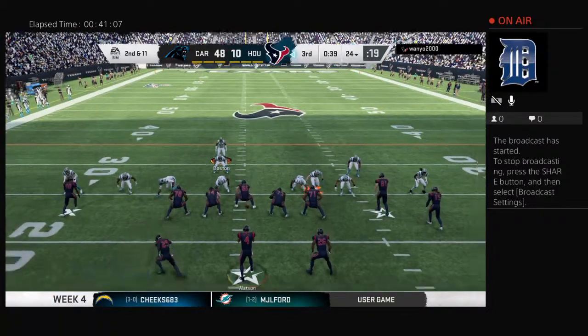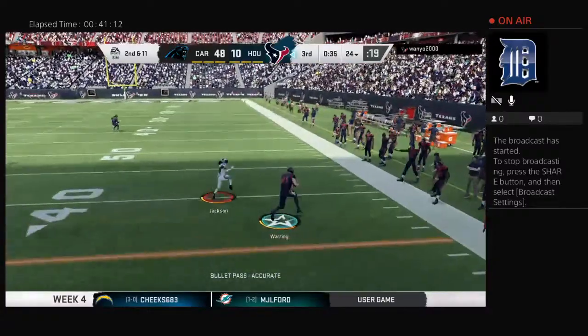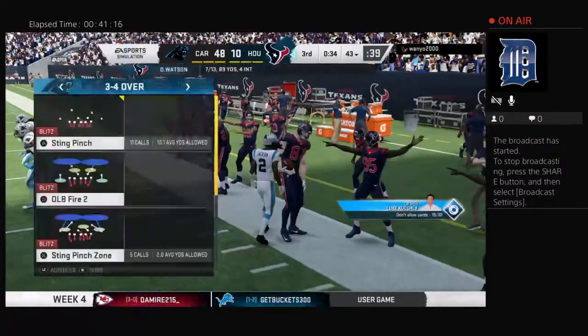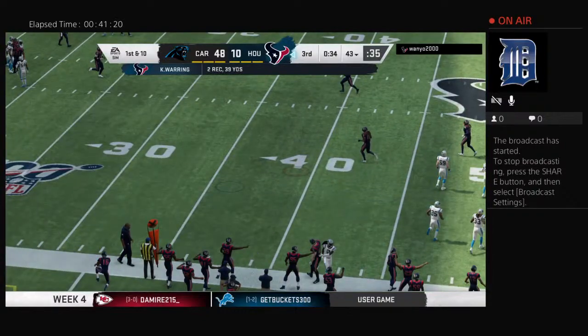Here he comes again. On 2nd and 11 now, Watson. It's Brate, the tight end, with it. And past the 40 before he's out of bounds. 19 yards to pick up there. Move the chains.